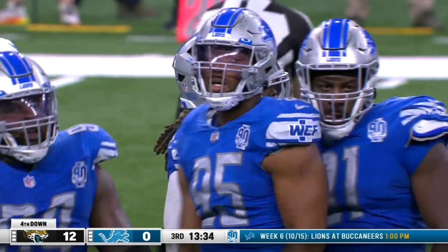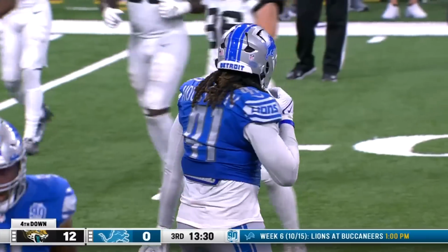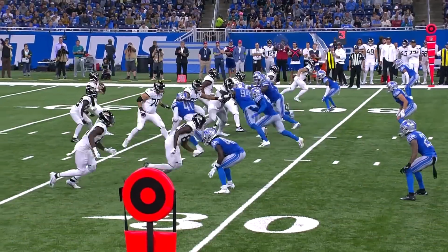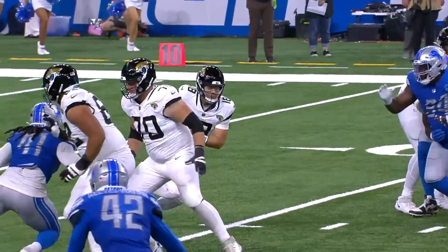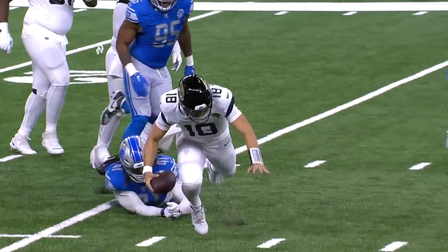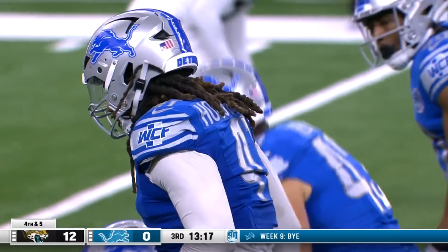James Houston changed his number to 41. Was his college number. That was his high school number. Looking forward to seeing him wreak havoc on 3rd downs again this year. Once again, get quarterback level, and then he kind of passes him, but then he comes back, right, and it puts him in position. Just clip the foot of Rourke, and then once again, Jack Campbell coming through to finish him.